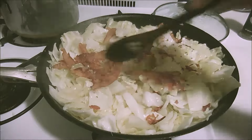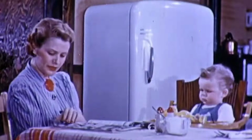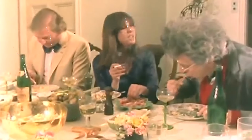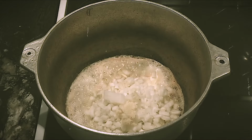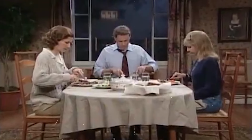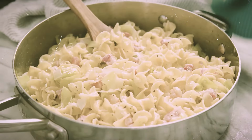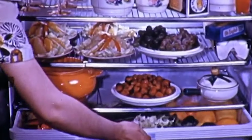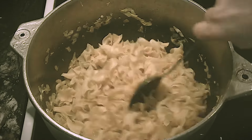The simple aroma of cabbage and onions sizzling in butter evoked family kitchens filled with chatter, laughter, and the satisfaction of a well-cooked meal. It was a dish that could feed a crowd, stretch leftovers, and warm both bellies and hearts. Even today, cabbage and noodles remain a nostalgic favorite. Whether served at a family dinner or revisited by home cooks exploring classic recipes, it is a timeless example of how modest ingredients, simple preparation, and a bit of culinary know-how can create a meal that endures for generations.